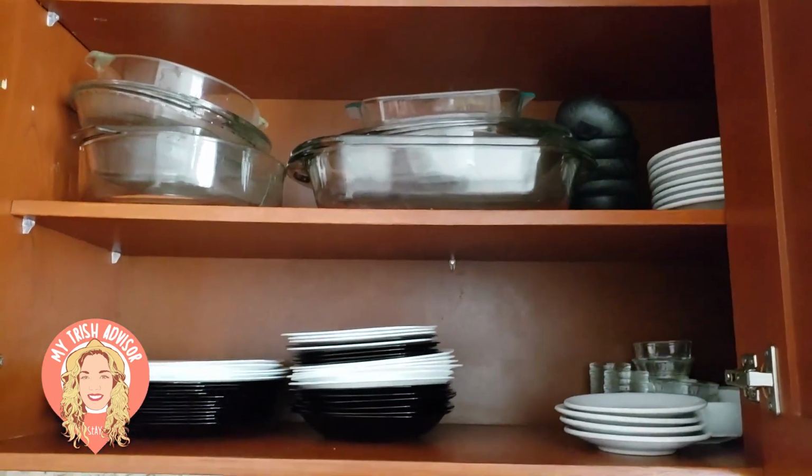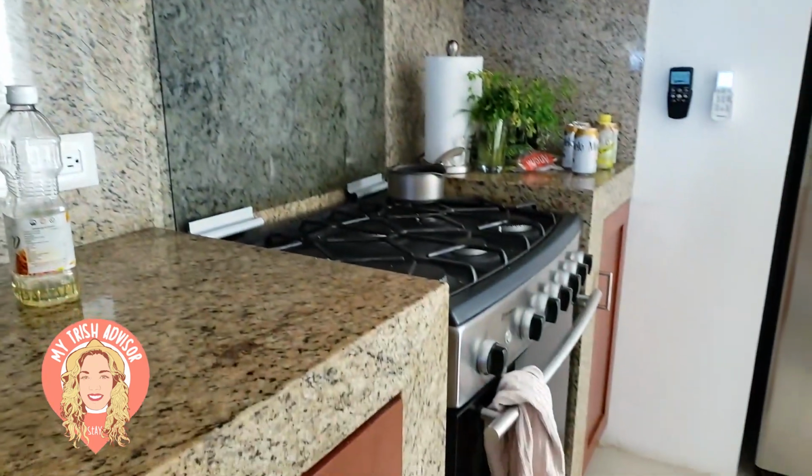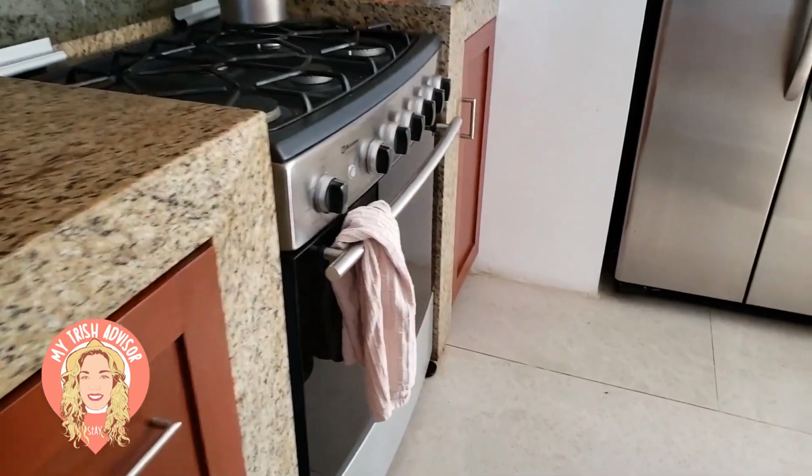So this kitchen literally has everything you need. Amazing knife set, coffee maker, more dishes than you could ever use. Look at all those wine glasses. I'm not kidding. Serving dishes. I had my friend here, we were doing a cooking video. She's like, oh my gosh, this place literally has everything. Gas stove, there's an oven.